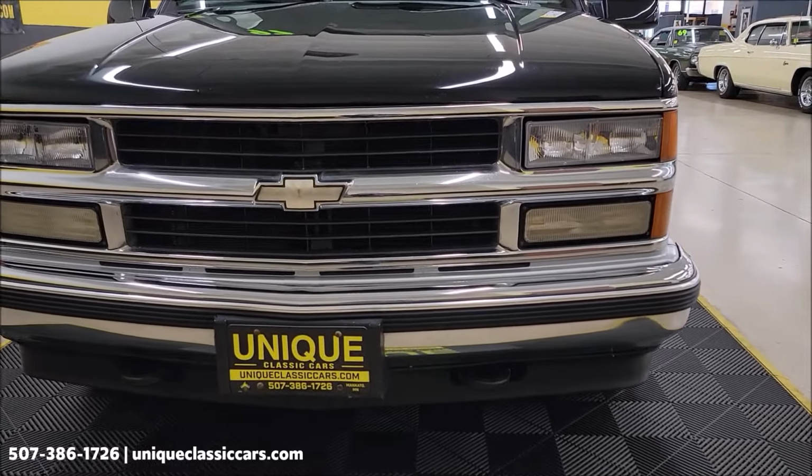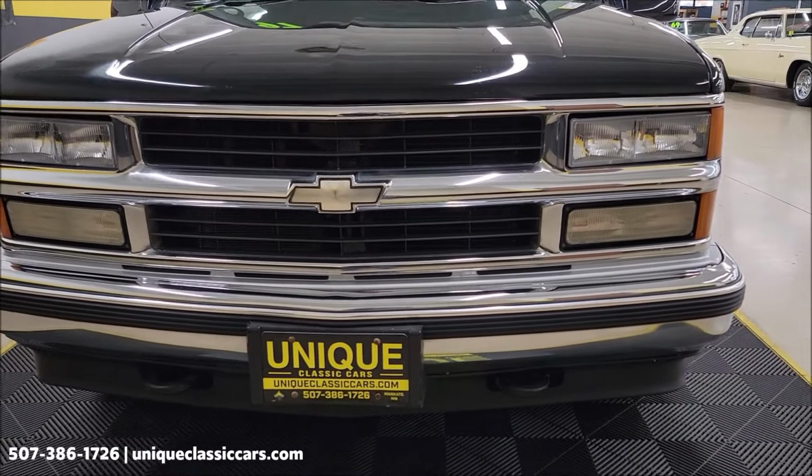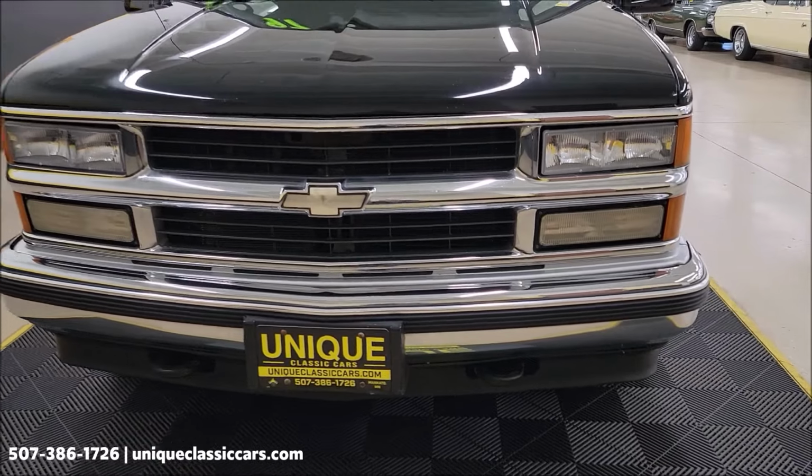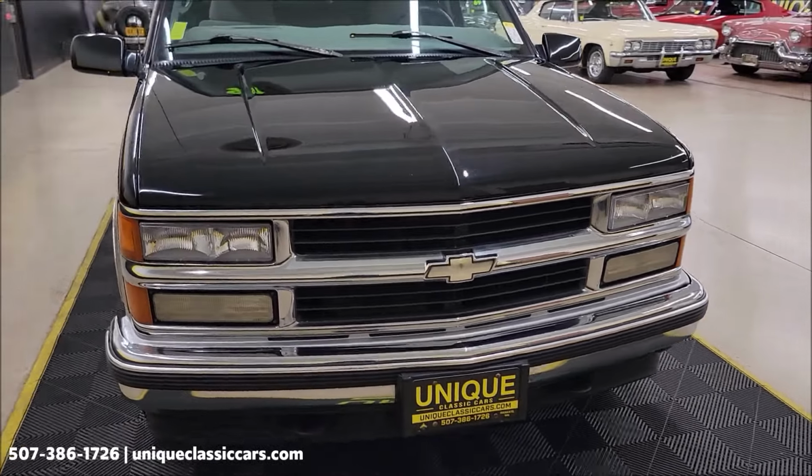Let's take a look at this front grille, chrome on the bumper, of course tow hooks down below. So bright work up front, looks good. A little over 130,000 is all in this pickup.